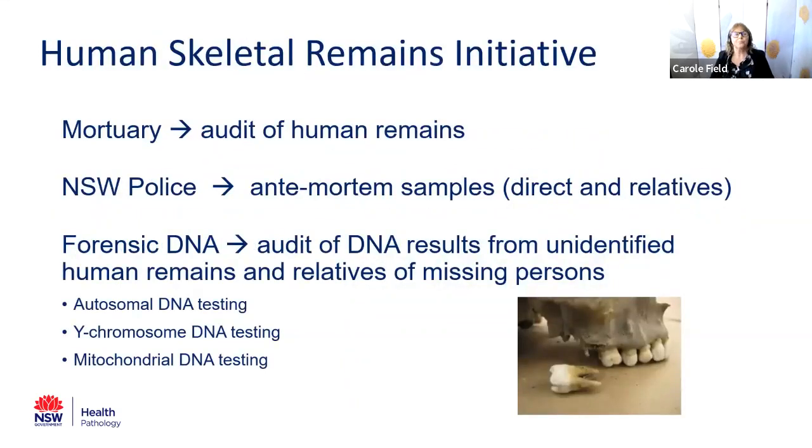A few years ago, we increased our focus on missing persons casework. And this was done through a project called the Human Skeletal Remains Initiative. We worked in collaboration with the mortuary and the New South Wales Police to conduct an audit on all unidentified remains in New South Wales. Now, this included a review of the historical skeletal remains held at the mortuary, those that had not previously been sampled for DNA. Now, some of these skeletal remains were from autopsies that had been conducted a long time before DNA testing was available in New South Wales.